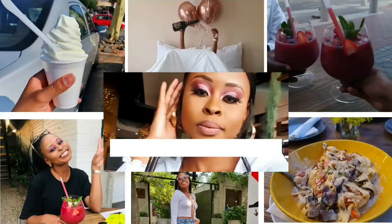Okay, so today I'm gonna be doing a Mr. Price haul and also organizing my makeup. I've wanted to organize my makeup for a long time. I just couldn't find those nice clear acrylic shelf or drawer dividers. So finally Mr. Price pulled through for the girl, because it always does. So without wasting any more time, let's go straight into the video.